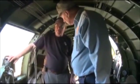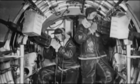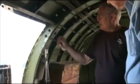Average temperature on a mission was between 50 and 60 below zero. My goodness. So they had electric suits that they hooked up, and this is one of the suit heaters here. It's a standard 110 volt plug. Oh yeah, regular outlet right there. Unfortunately, they tended to short out, which could cause some interesting feelings in your legs and so forth.